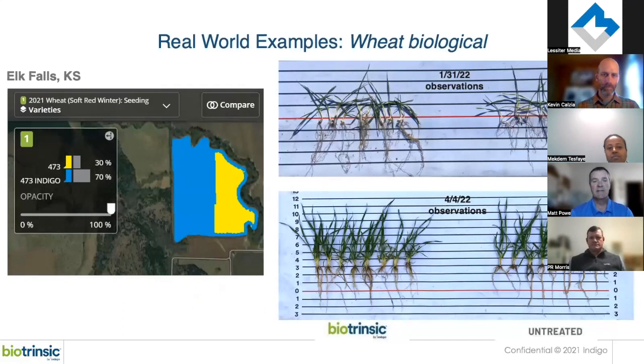So this is just a plot that I had out, once again, in southeast Kansas near Elk Falls. But typically what we see on wheat is, early on, a lot of times we'll see differences in early root development, as you can see in this January 31st picture. We just have more fibrous roots and more of them generally.